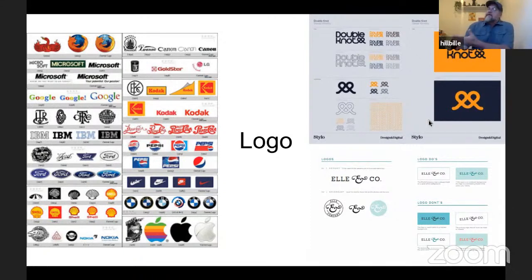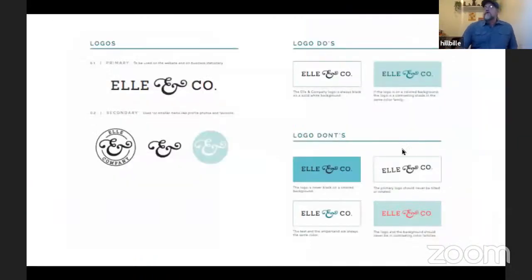And here we've got a pretzel. So there's not even a letter or any type of words here. It's just a symbol or a piece of art. Even down to backgrounds, they've got a weird background here and how to use that logo. Another great one is, and here we'll just go to the next page on this one.